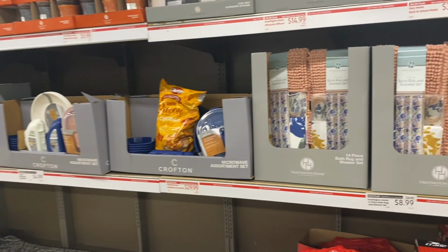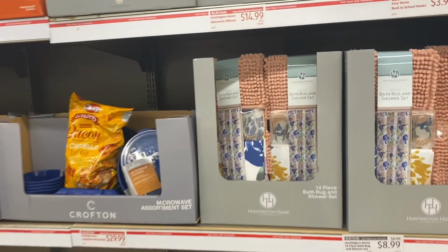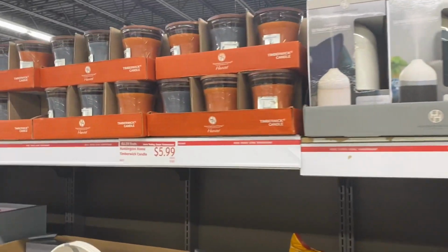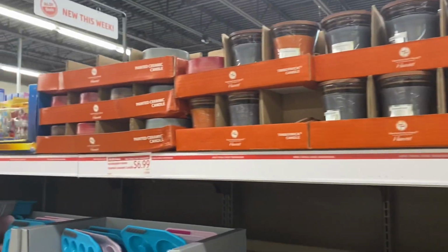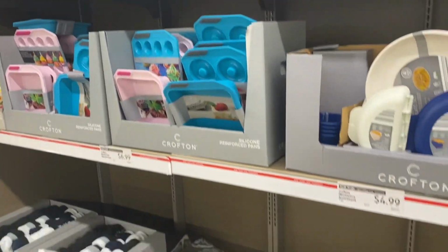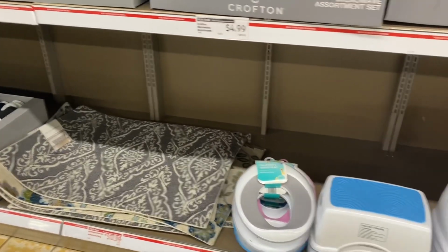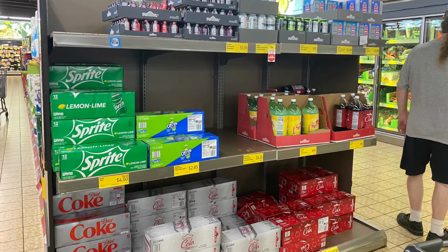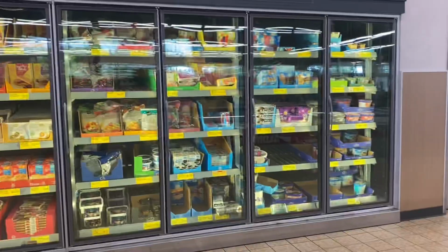This was so funny. Someone made a choice here. They were like, let me ditch these pretzels real quick. That essential oil diffuser is gorgeous, and there's more of the candles that I've been seeing online on other YouTube channels and on Facebook. This was a shot of the soda and Mio end cap, pretty picked over.